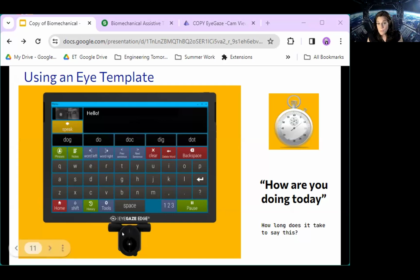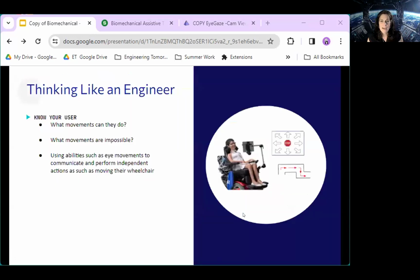A couple other things I want to point out. You'll see on the very bottom of the display is this camera. There's a camera and a small LED. The LED will light up and there will be a reflection in the eye, which is how all of this is going to work. And we'll walk through that in just a few seconds.